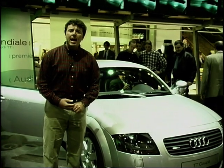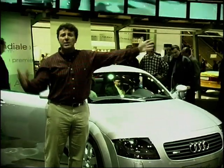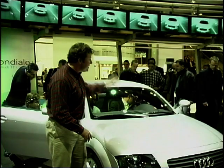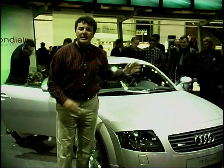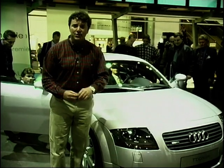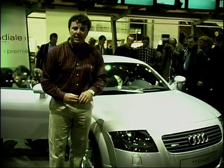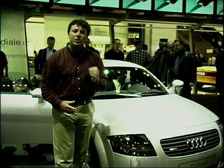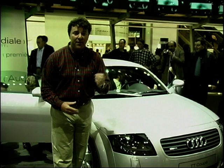Welcome to the Audi Amphitheatre. Amazing place, 360 degrees of screens with all sorts of things going on. And this is the rather fabulous Audi TT Coupe. Now, it was introduced as a design concept at the German Motor Show in 1995. It's now a production model about to be launched, and the original concept is still intact, which is very unusual.